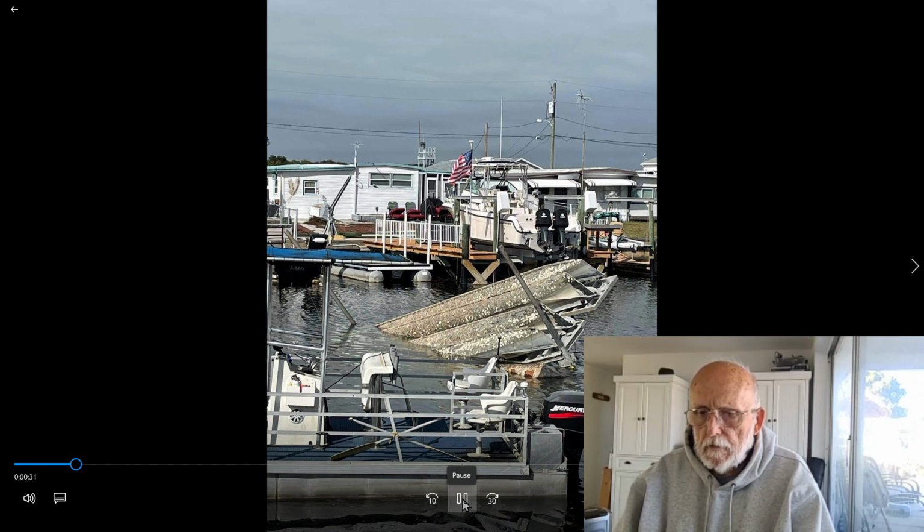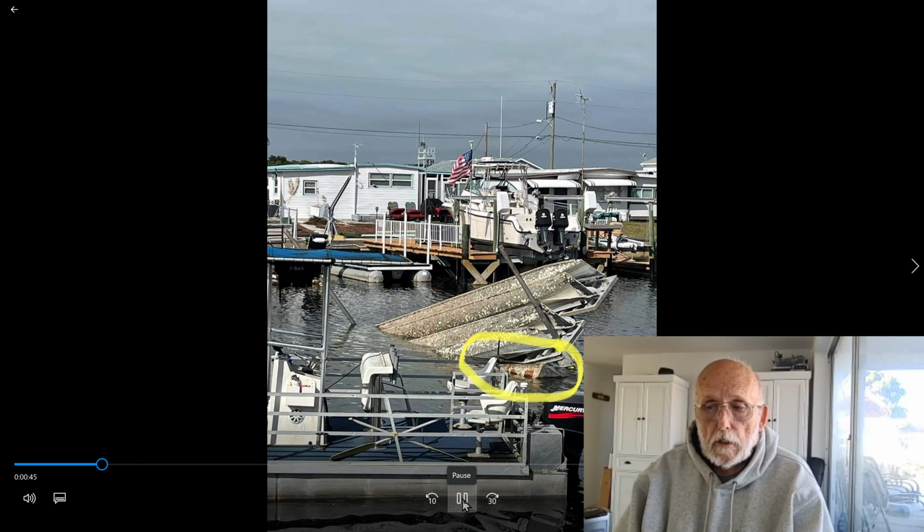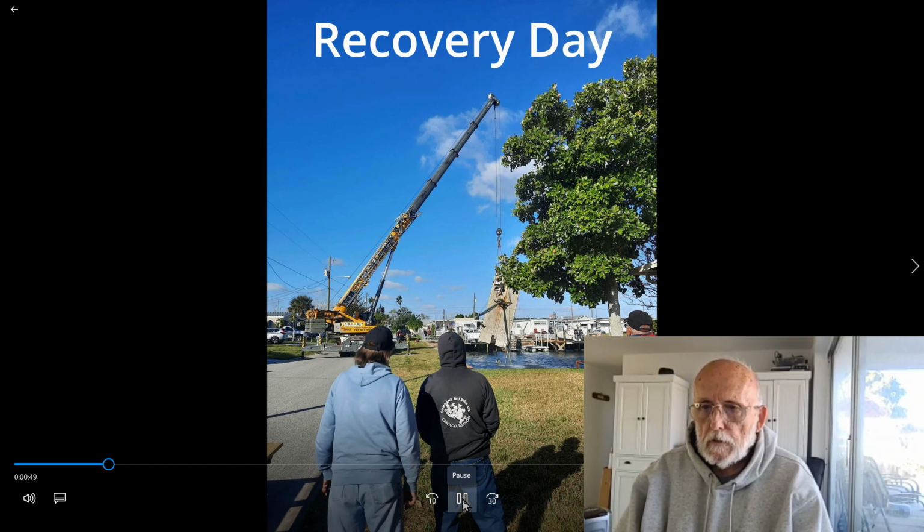There it is again. This is still from yesterday. Just a still photo. There's 4 pontoons, it looks like, on the bottom of that. You can see the little circled area there. That is where the other barge is. That's the only part of the big barge underneath that's still sticking up.